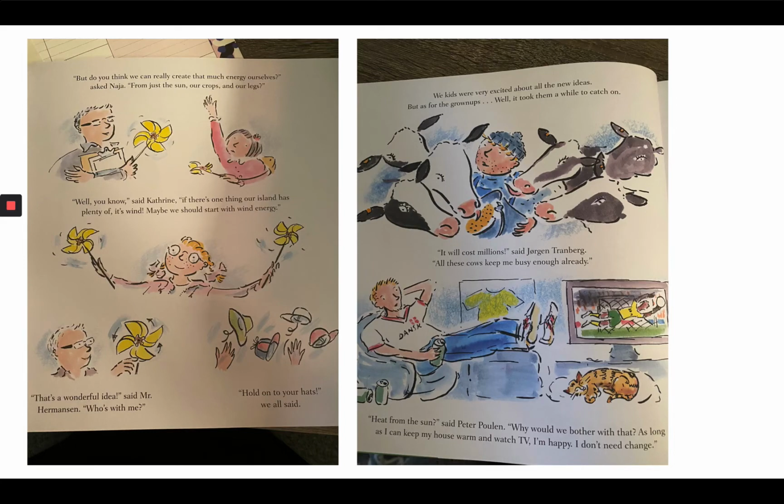So it sounds like the problem they're facing is they want to harness their own energy. They want to become independent of non-renewable energy and independent of other energy sources. And it sounds like their first solution is going to be to try and harness the wind. We kids were very excited about all the new ideas. But as for the grown-ups, well, it took them a while to catch on.